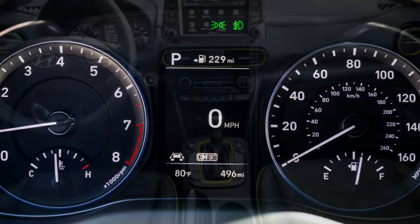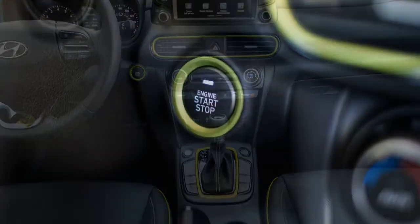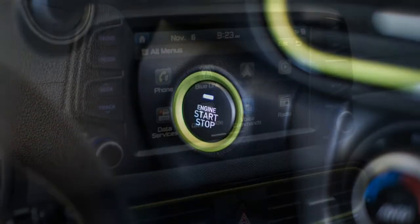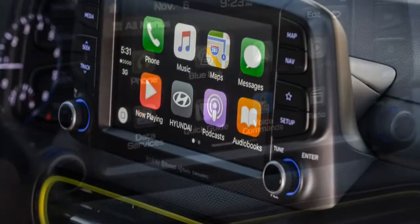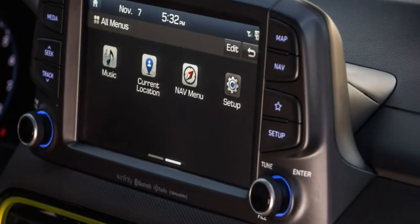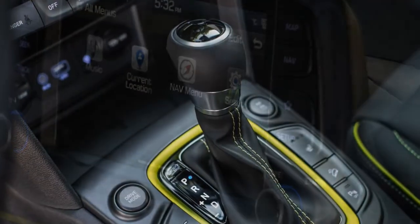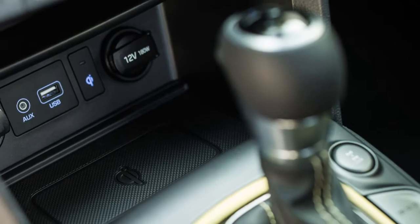But the trip down revealed fade-free braking. The feedback, however, is as vague and inconsistent as your local independent pool maintenance guy. The Kona has two driving modes, normal and sport. Selecting the latter alters shift mapping, throttle response, and steering effort, but not ratio, for a more engaging experience.